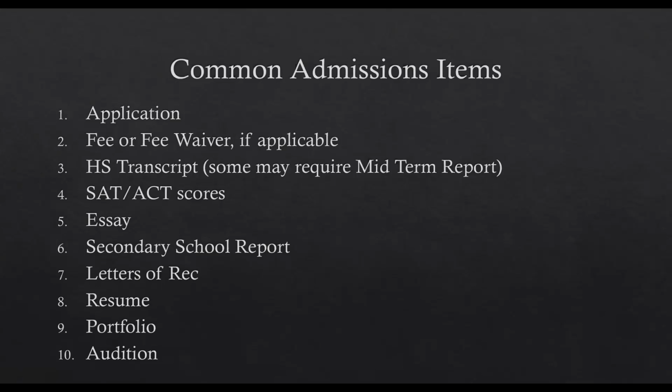SAT, ACT scores are a big question right now. There are some schools out there that are still requiring the SAT or ACT score for admissions to universities. For UNT, we are test optional, but right now we still require SAT, ACT scores for scholarship considerations, although we do hope to see some amendment in that as scores do become tougher and tougher to take. So always work with the schools to see what their score requirements might be for the coming year.